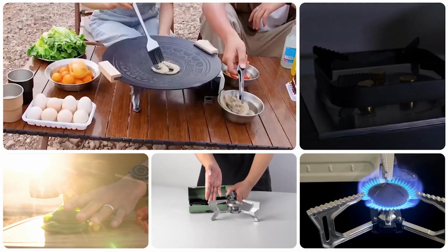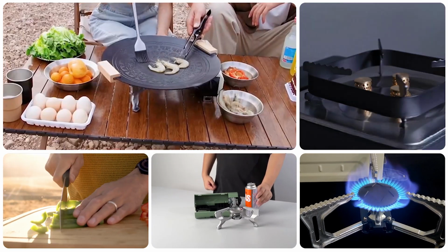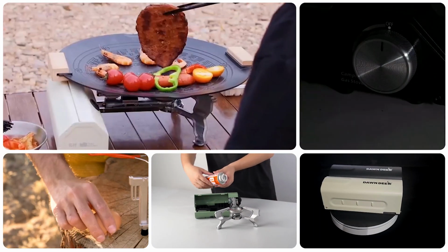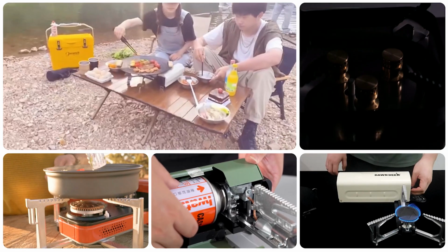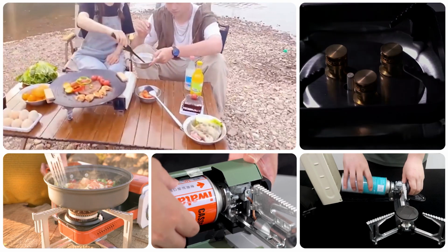Whatever your pick, remember this: your stove is your fire circle, your comfort zone, your first hot bite after a cold hike. Choose one that fits your rhythm, not just your pack weight.